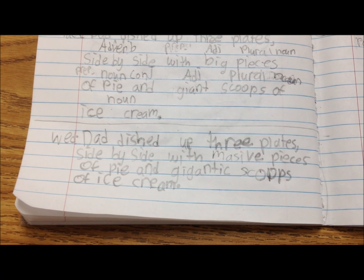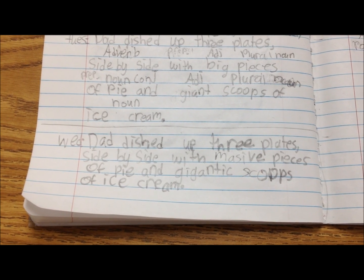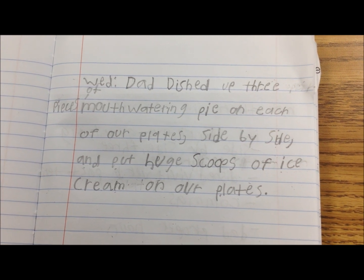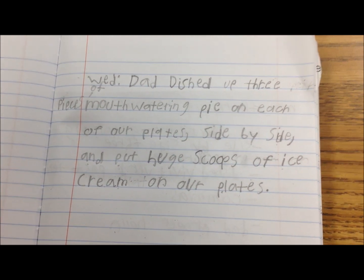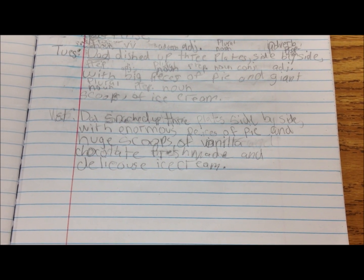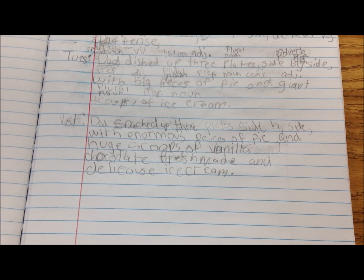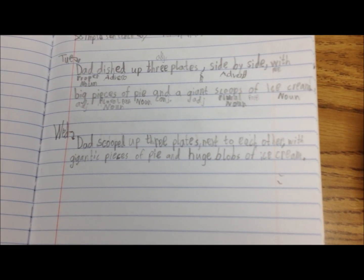Dad dished up 3 plates side by side with massive pieces of pie and gigantic scoops of ice cream. Dad dished up 3 pieces of mouth-watering pie on each of our plates, side by side, and put huge scoops of ice cream on our plates. Dad snatched up 3 plates side by side with enormous pieces of pie and huge scoops of vanilla, chocolate, fresh made, and delicious ice cream. Dad scooped up 3 plates next to each other with gigantic pieces of pie and huge blobs of ice cream.